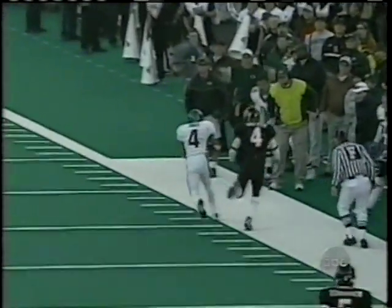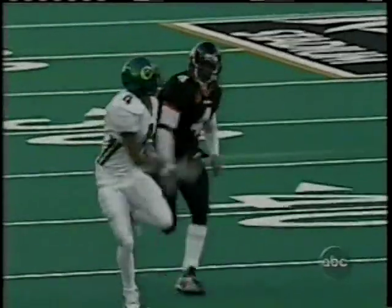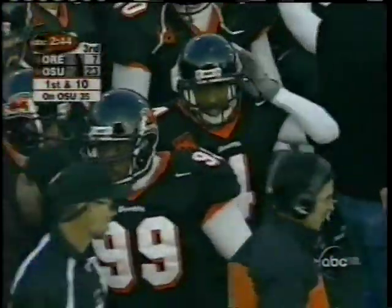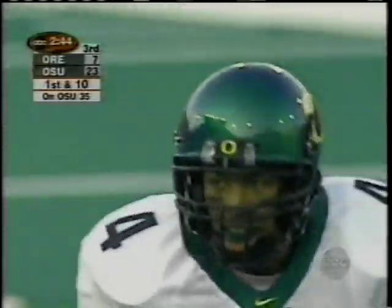He puts it up, puts some air under it, and says one of these guys is going to catch it. But look at the body control of Parker. Does a 360 in the air. What do they call that, a pirouette? Gets bumped off the line. They're going to bump him, tug him, pull him, but he gets by. Now look, complete spin in the air to make that catch, keep his feet in bounds. And all the way down now to the 35-yard line. That's a 43-yard gain.